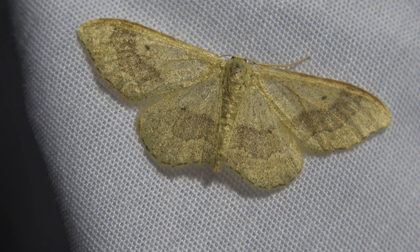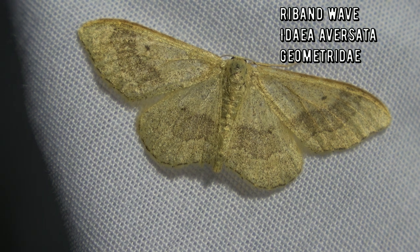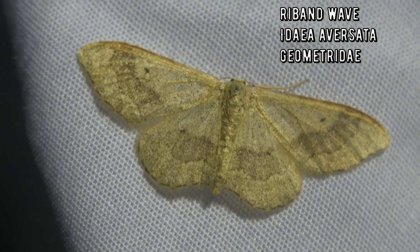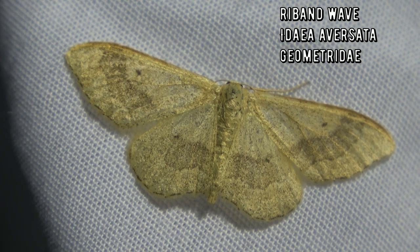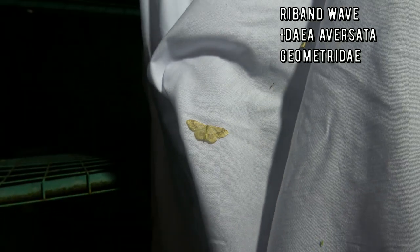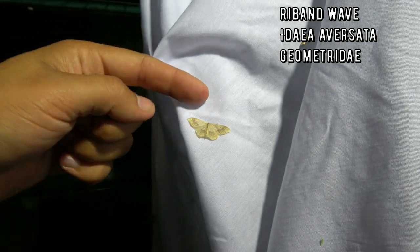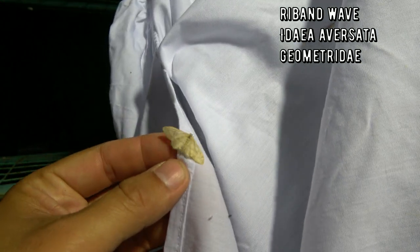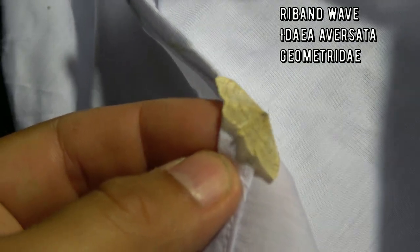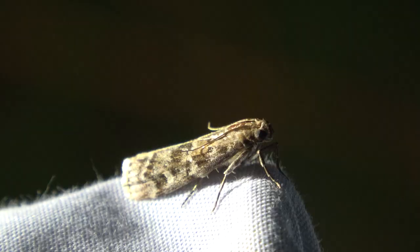This one, I believe, is called the ribboned wave. Interesting little thingy. It's really funny to me how even geometries like this have a common name in Europe. It's just so silly. I'll use common names for this video, but to be honest, in my opinion, they are not good to use. It's better to use scientific names, but anyway.